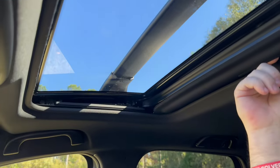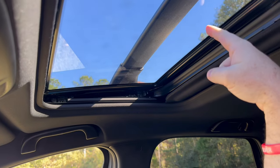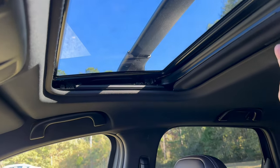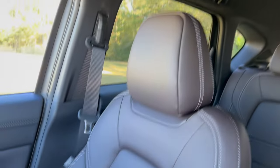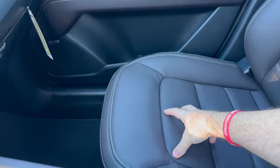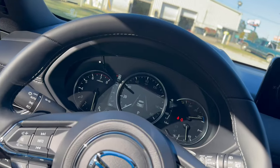Here's a look at the inside of the moonroof. Of course, it does still open up with the crossbars, but you get to see the crossbars as well. And LED lights back here as well. Very comfortable, very smooth, and these are heated and ventilated with a heated steering wheel. So a lot of amenities, very fun.